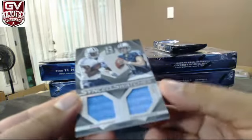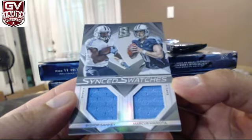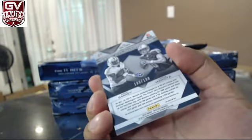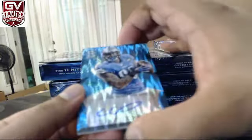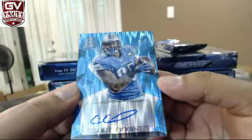First up, we got for the Titans, Bishop Sankey, Mariota. Zon 27, 189 of 199. Then we got for the Lions, Eric Ebron, 12 of 50, Husker TV.